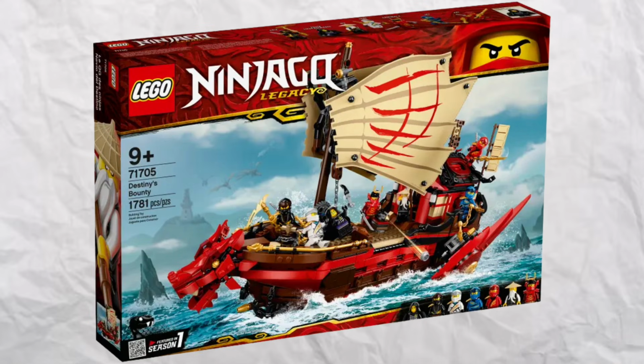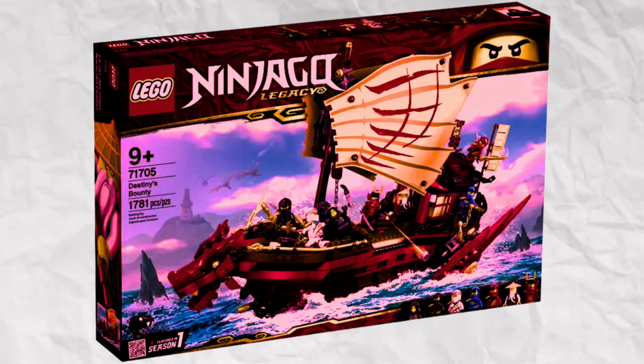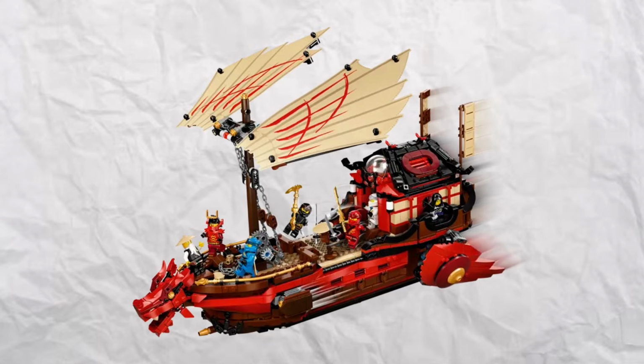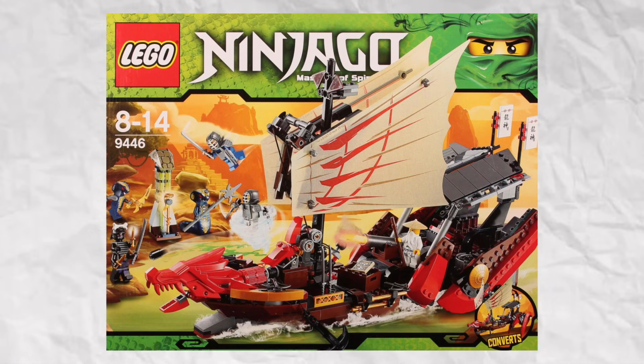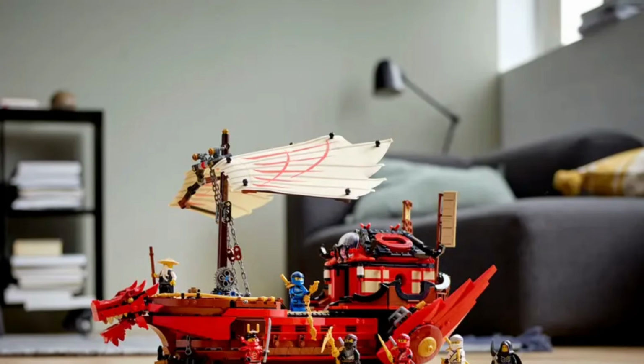Oh my gosh, this is the last one, right? No, it's not. Here's another Destiny's Bounty, this time based off of the OG ship from 2011 as a legacy reboot. Not much to say here, it's just another Destiny's Bounty.